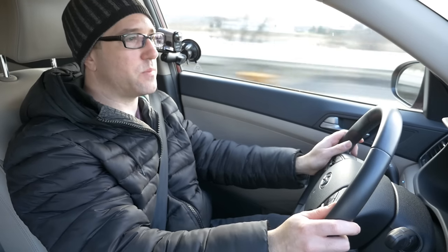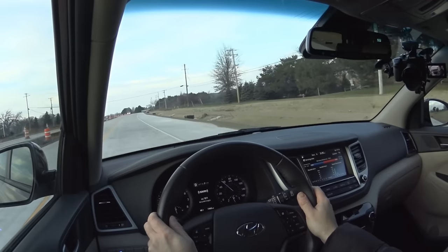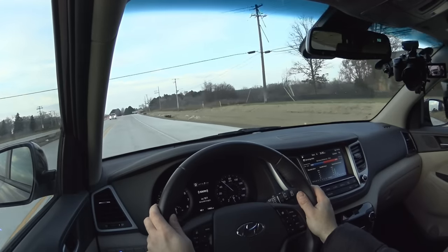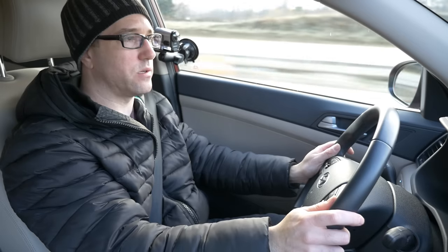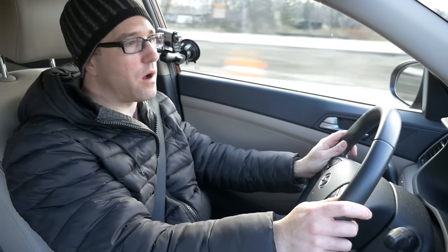When you get to higher speeds or on a concrete surface like this, there is a lot more road noise coming from it. And of course, you have a bigger wheel and tire combo here. But overall, it's not the quietest car, but it's totally acceptable for this price range. I think most people are going to really enjoy how well this car is put together overall.